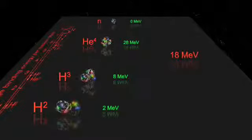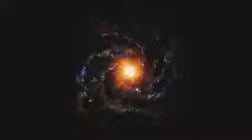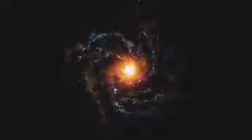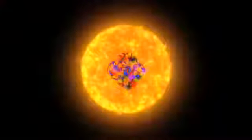And that's pretty good. But there's a problem. Getting the protons in the deuterium and the tritium close enough together so the nuclear force fuses them together is hard to do on Earth. This is the energy that powers the sun and the stars. But the sun's gravity holds the fuel in place, while the high temperature gives the nuclei enough speed to overcome the electric repulsion.